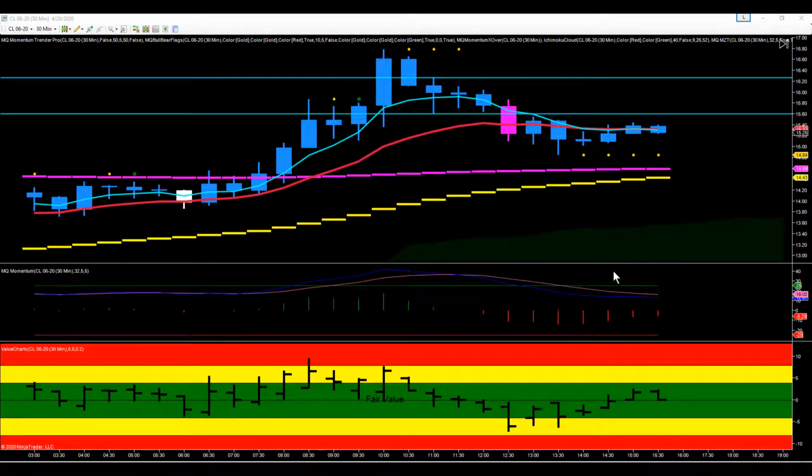Let's take a look at how we were trading crude this afternoon. This is a 30-minute chart on crude, and you can see in the morning crude was bullish. Crude ripped to the upside. This chart was a little mixed. The 5 and the 13 were in a buy.